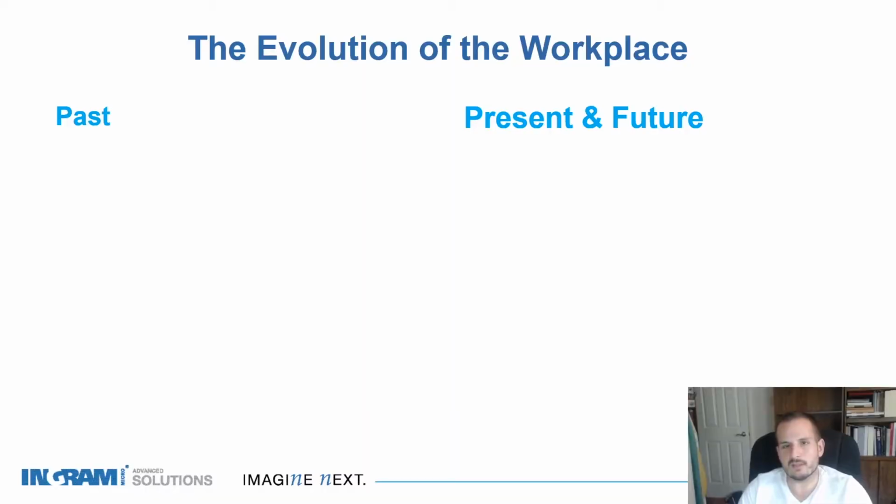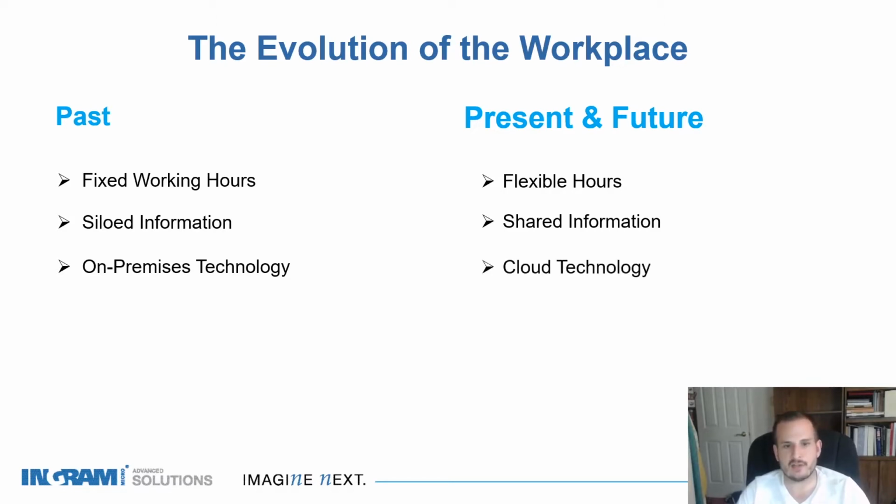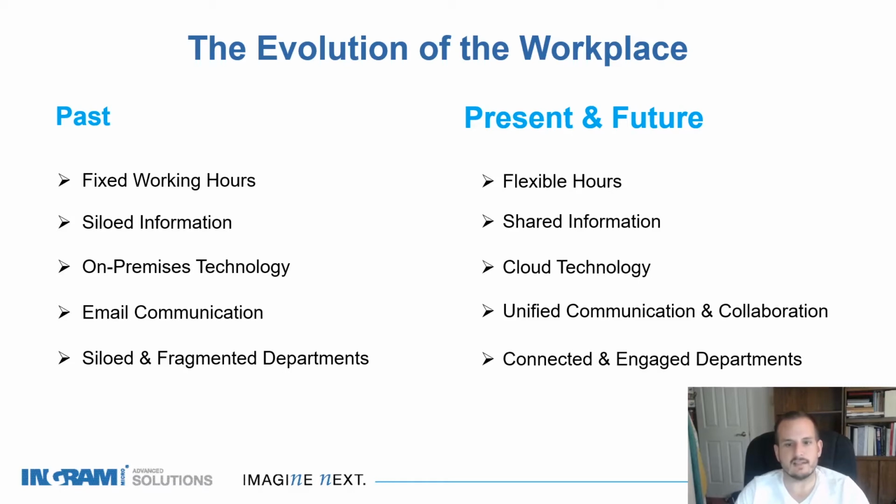And technology is why we're really seeing this shift from fixed working hours to flexible hours. We're seeing siloed information move to more shared information with technologies like OneDrive, ShareFile, Dropbox, Box, you name it. We're seeing changes from on-premise technologies like a full-blown SAP type suite to cloud technology to more SaaS-based applications. Even the way we communicate has changed. We went from primarily email communication, which we still use significantly, but now we have unified communication and collaboration tools like Microsoft Teams, Cisco WebEx, Zoom, which allow us to be more communicative with our different departments, right? So we move from siloed and fragmented departments to really connected and engaged departments outside of your own. There's more collaboration than ever before.